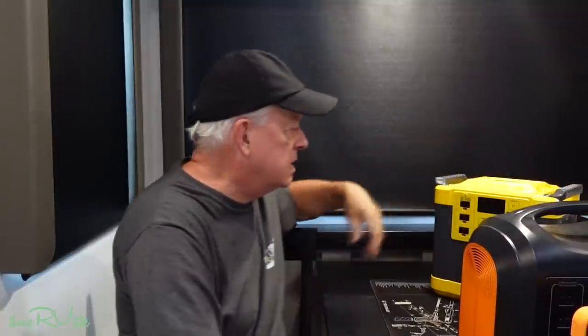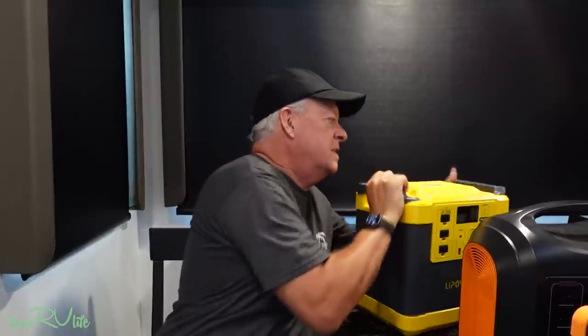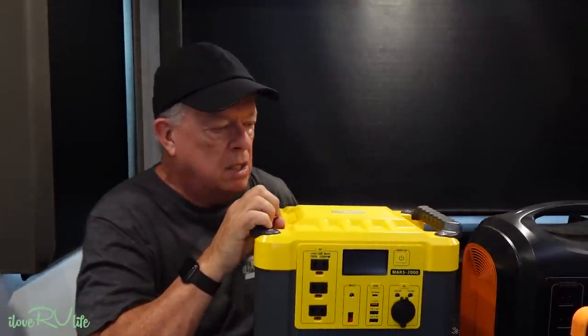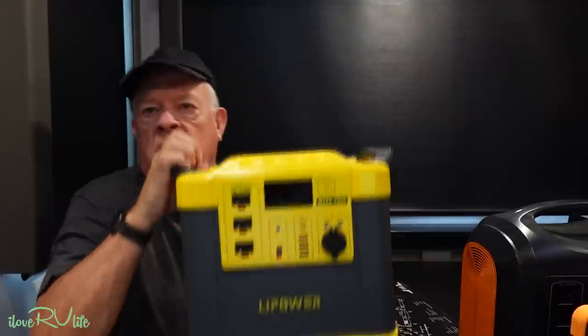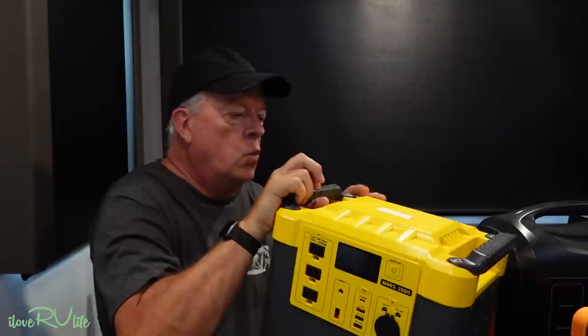And then I'll show you this thing. This is a Mars 2000 by LiPower. This is the largest one I have. See if I can pick this up and set it down. This one is an absolute brute. This one is a beast. And this one has 2000 watt capacity through the AC unit. It has a 4,000 watt surge.